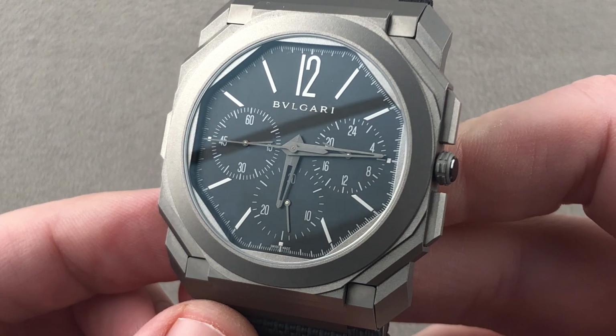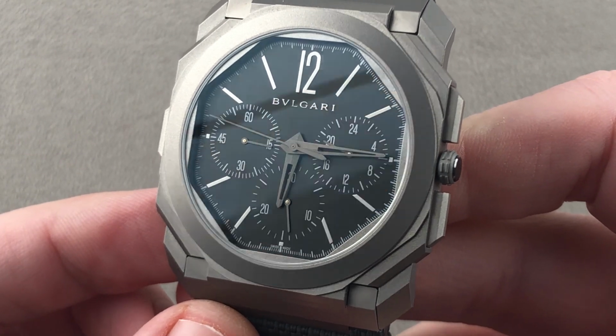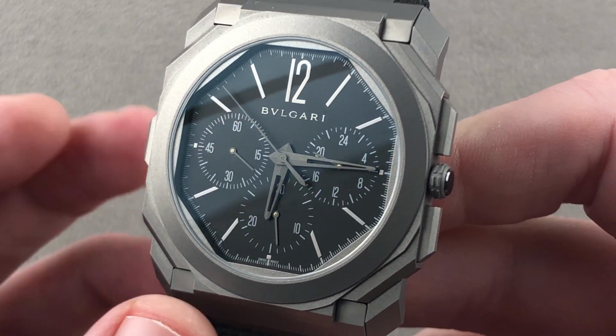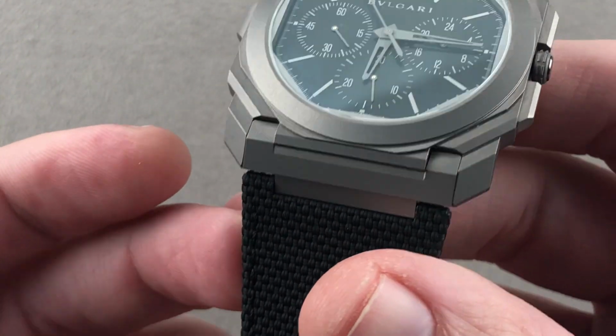Today, we're discussing a 2021 launch from Bulgari, now available pre-owned. This is the Octo Finissimo Chronograph GMT titanium with black dial and factory strap.